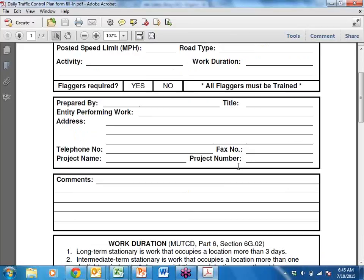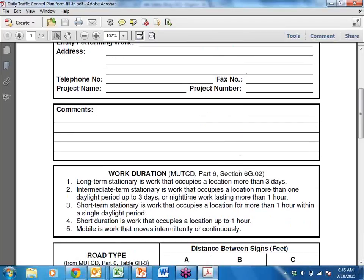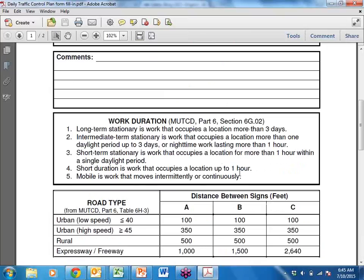This is something that usually the safety department, we kind of go over this. But again, if you're doing some long-term work, we want to make sure we have documentation of our traffic control plan. It's a very easy document to work. It even lets you know your sign spacing, your advanced warning signs, urban low speed, less than 40, greater than 45, your sign spacing, rural, and then on the highway. It's a very user-friendly form.